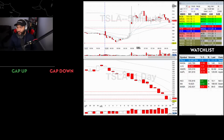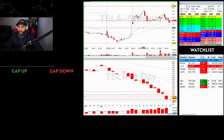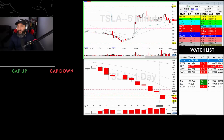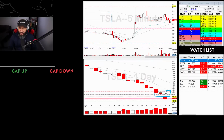Low of the pre-market 104.22. High of the pre-market, we're looking at 115.55. So that's your highs and lows of the pre-market at the moment. And if you look at the daily, you have tons of stuff here towards the top. You have your highs and lows for the last 2 trading days, so you don't really need to add more to that, right? You're pretty much set there.